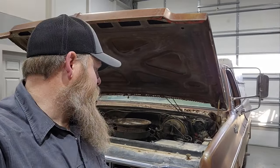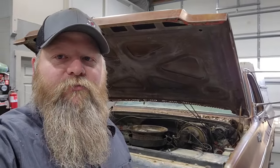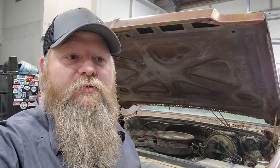Guys, we took it for a ride. You guys saw it runs pretty good. It seems to drive well. Got the brakes working again. The brake fluid was just low, so we got brake fluid in it and it's running good now.